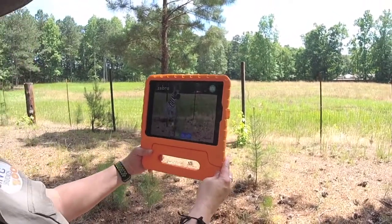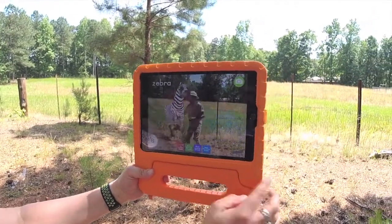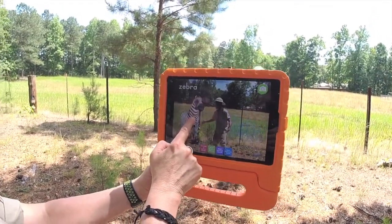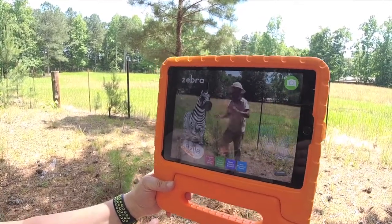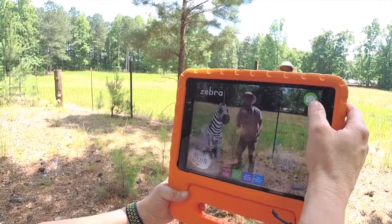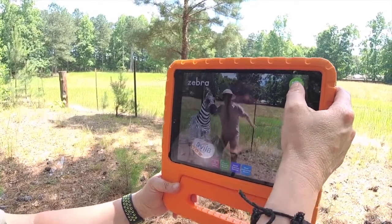Hey, Zach, can you get in the picture with her? Sure. Hey, hey, Zelda. It's Zelda. It is. You want to try to pet her? Slow down. I'll try. She's fast. I know, and I'll take your picture. All right. Cheese.